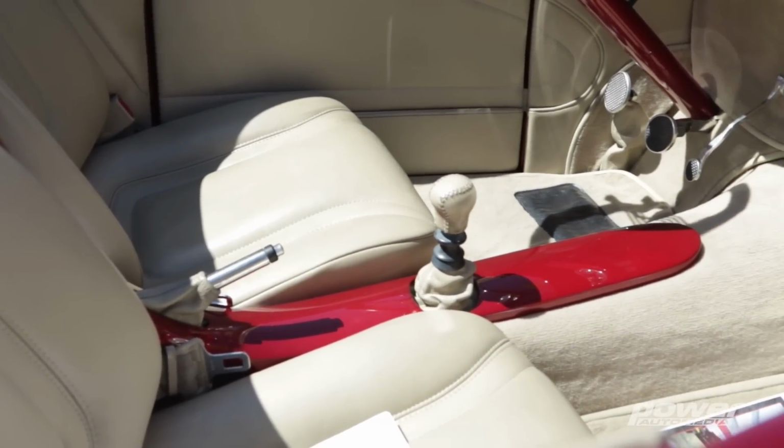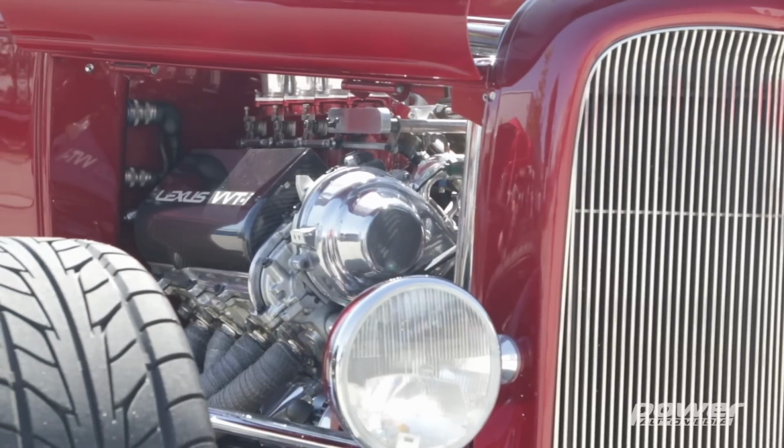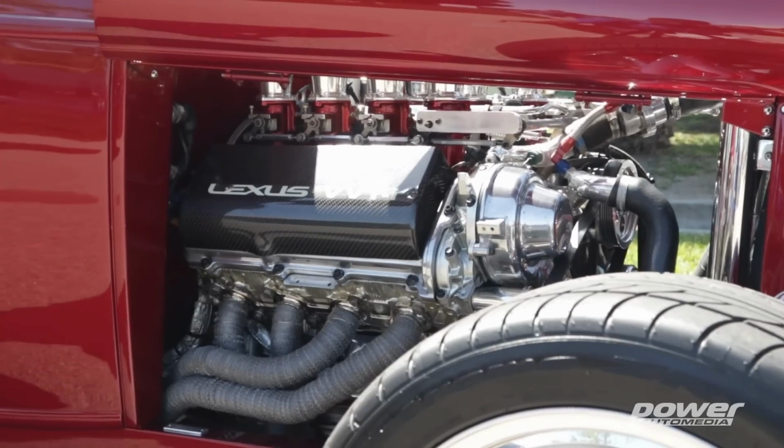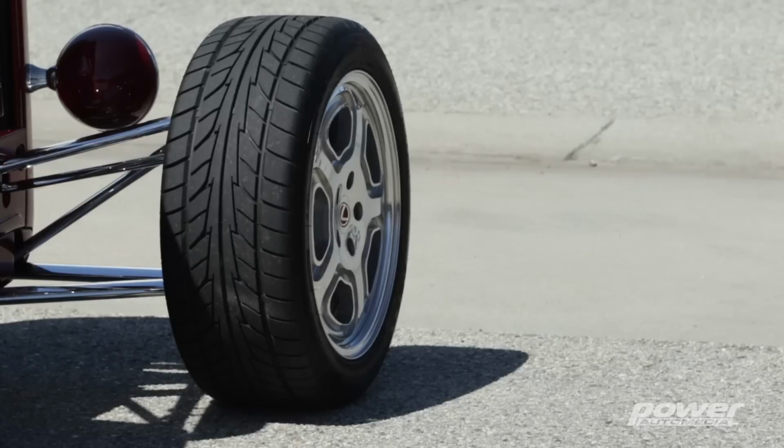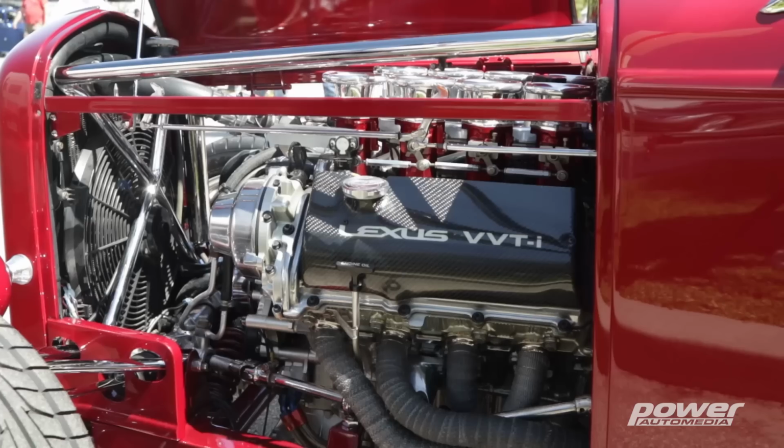The heart of a hot rod, Dennis, is a great motor. Now this one is different. It's a Lexus motor, but it is a great motor. When it was built by Toyota Racing Development, it turned 9,500 RPM on the engine dyno, makes great power, great sounds, made into a 6-speed. What better thing for a hot rod?